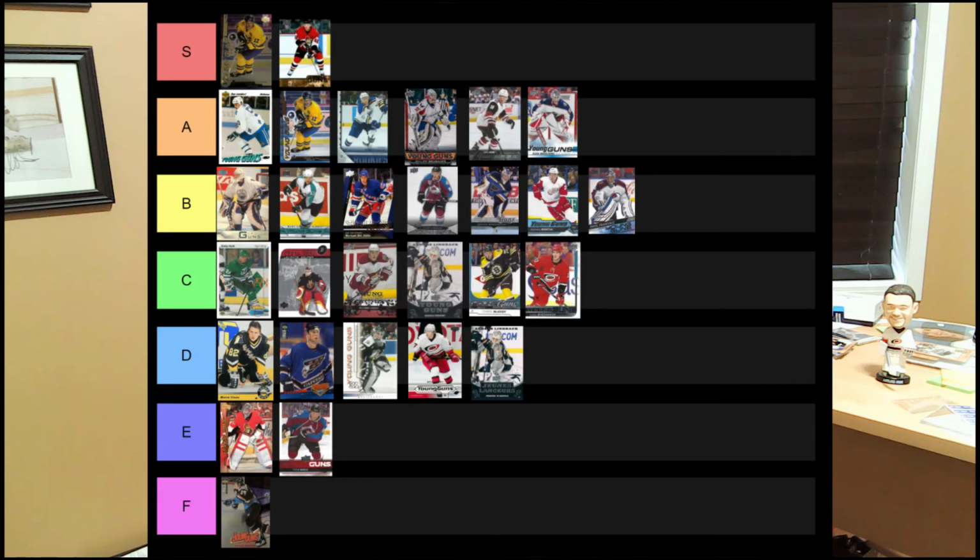Let's see where we rank it on our list as we get closer to the end. While we are a fan of the design of the Young Guns for 2020-21, the common condition issues, as mentioned before, takes away a rank, as it is something we do consider in ranking the design of the cards. So as a result, it is a B.